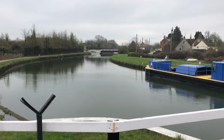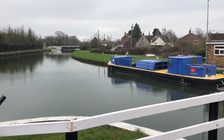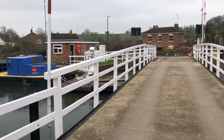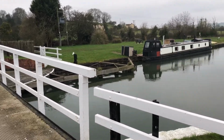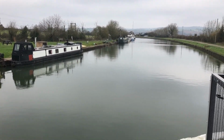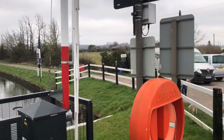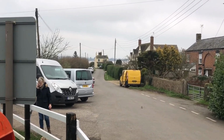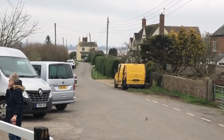This is an interesting place. This is where the Gloucester and Sharpness Canal meets the River Severn down near here. This is the canal, and way in the distance behind that house at the end is the River Severn. So let's see what it's all about.